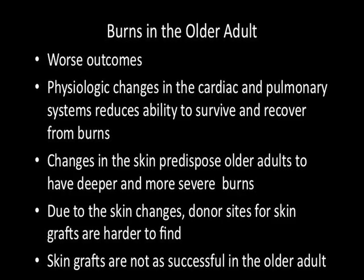So with resuscitative complications, they don't survive, they don't heal their burns as well, and their burns tend to be more significant and deeper. Any component of inhalation with their baseline pulmonary issues in an elderly patient is always worse than in a younger person. Burns in the older adult tend to have worse outcomes.